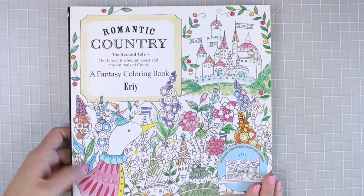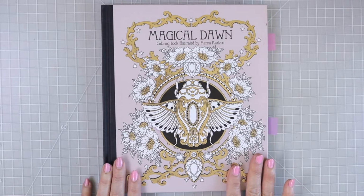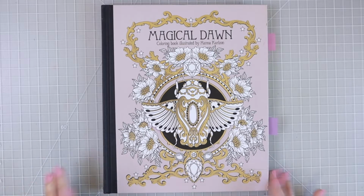I'm not sure exactly where you can find it. Number 4 is Magical Dawn by Hannah Carlson. This is my absolute favorite book that Hannah Carlson has ever put out.